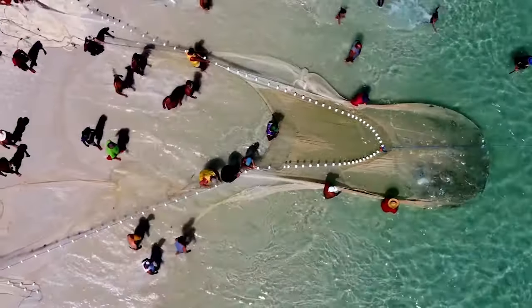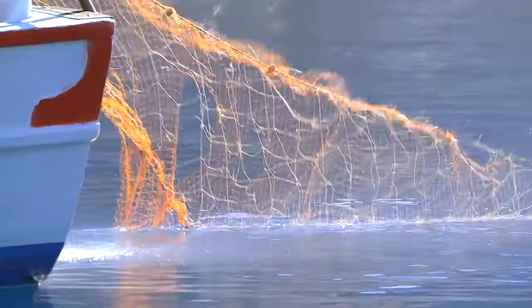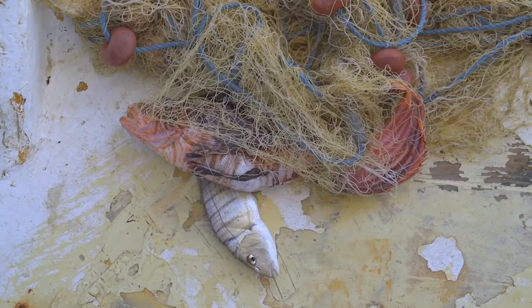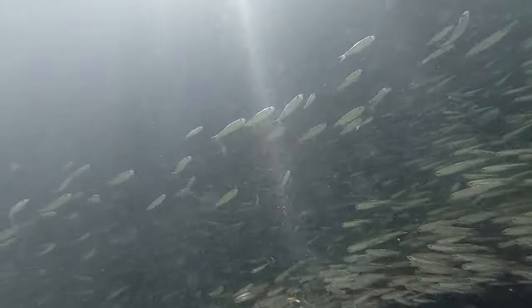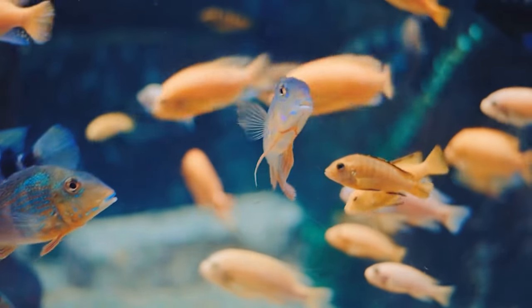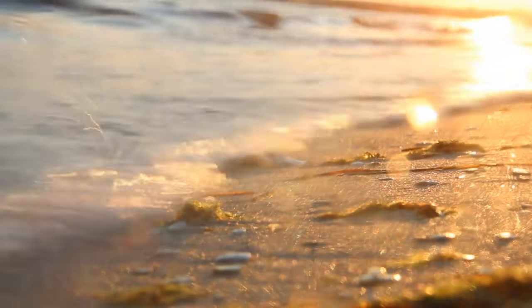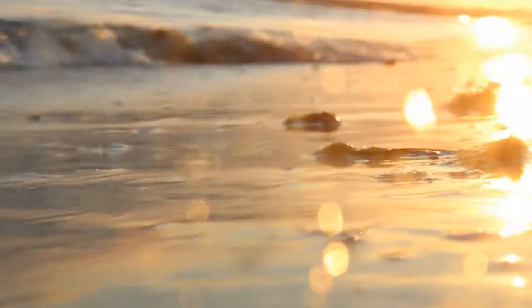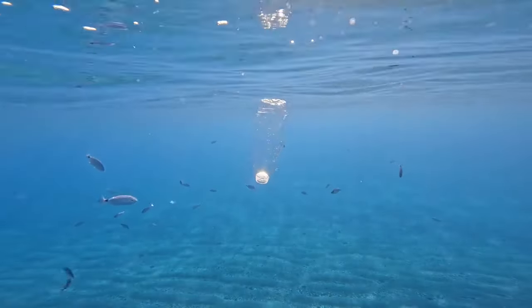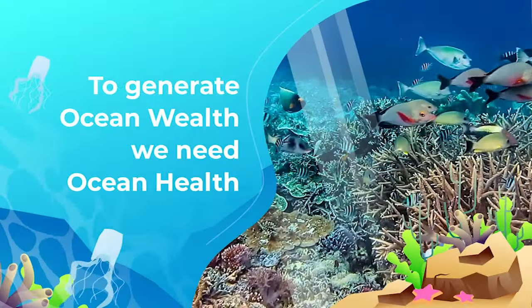If people use unsustainable fishing practices, then you take more fish than you need. You don't allow the oceans to replenish itself and to be as healthy as it can. So when you have people that use nets that are too small or fish out baby parrotfish, they are committing a crime in some cases, but they're actually harming the ocean that you own a part of. The third issue, which we have the capacity to deal with, is the pollution issue. To generate ocean wealth, we need to have ocean health.